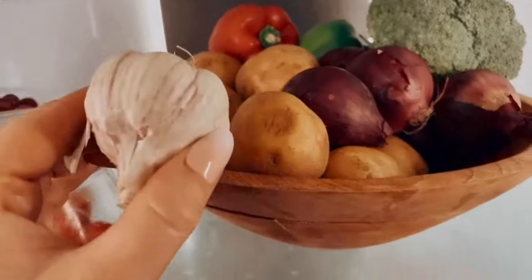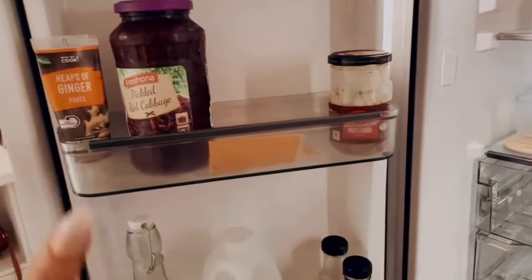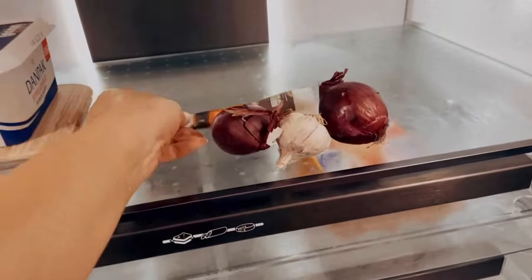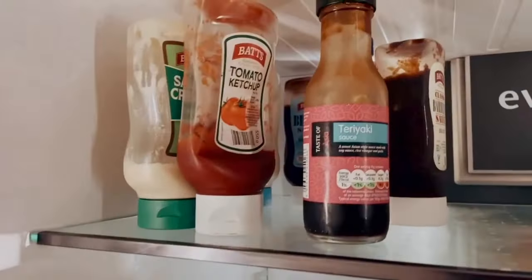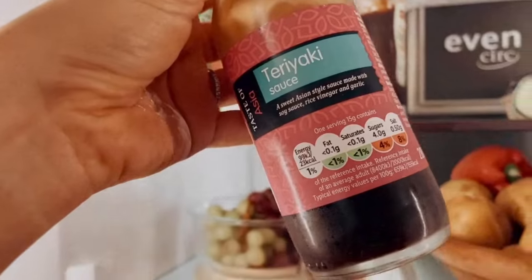Actually, we'll do a garlic as well. So red onion, garlic, and then what sauces have we got? Oh, we'll definitely pop some ginger in there because I just love the ginger at the moment. We've got some hoisin sauce or we've got some teriyaki. I think we'll go with the teriyaki today.